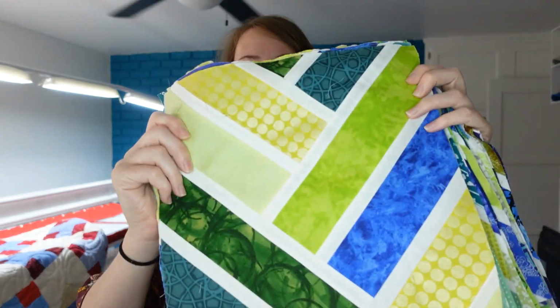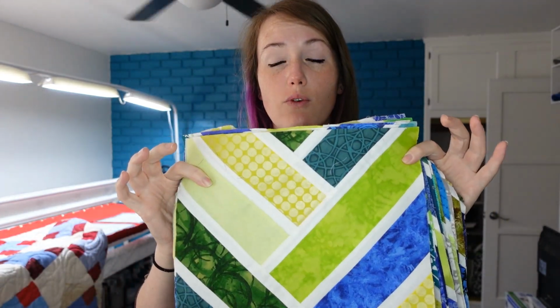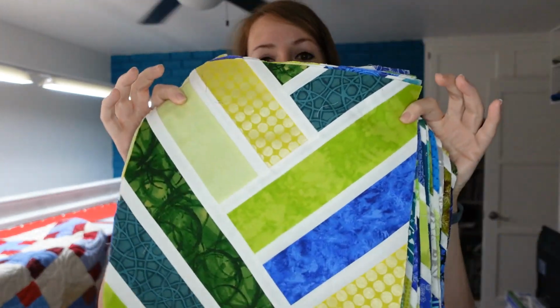And also good news, I did find the blocks. I did not find them in here because I was being proactive and had already moved them out of the room. So I did find the blocks I was missing, and there are 24 of them. So we'll get back to that in a minute.